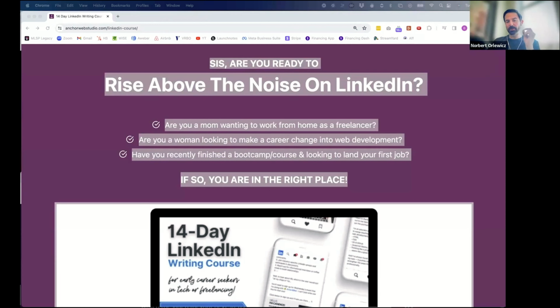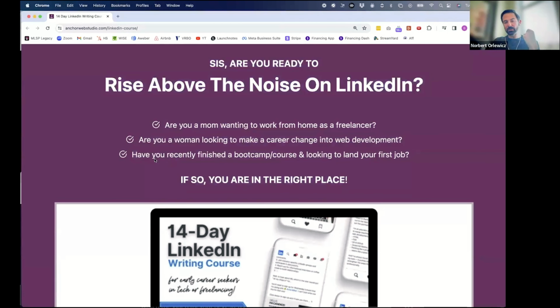So that third one just kind of doesn't say enough for me. Like, I'm not sure what that means. So one suggestion, perhaps: are you a woman looking to make a career change into the tech industry, or into something more broad rather than web development?